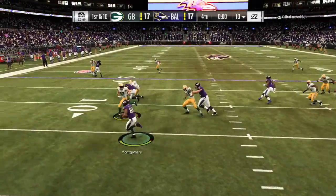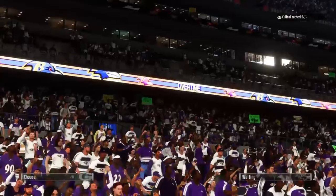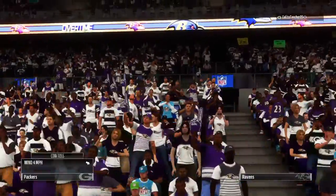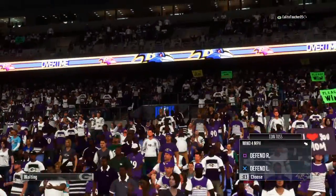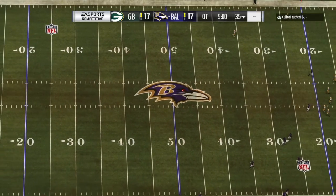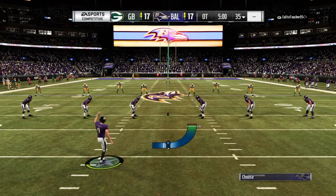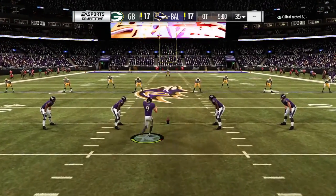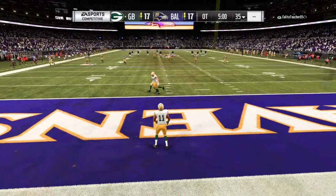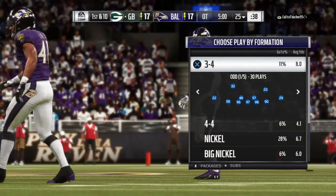First down, here's the run with Montgomery, and he'll be hit and dropped for a loss at the 5-yard line. So we're right back where we started, all even, as the kick's away. And this will not be returnable. It's out of the back of the end zone for a touchback.